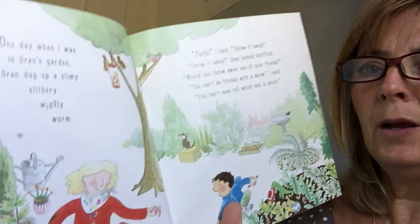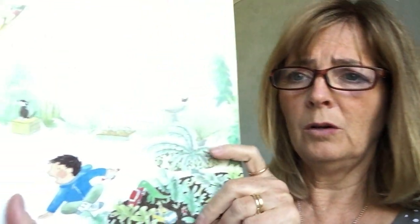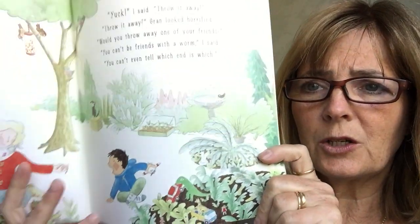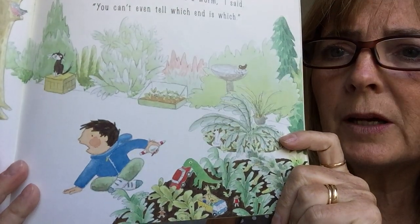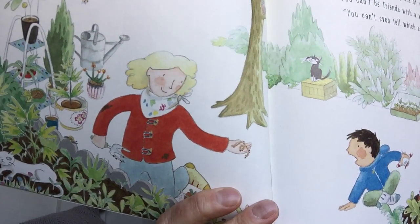One day when I was in Gran's garden, Gran dug up a slimy, slithery, wiggly worm. "Yuck," I said, "throw it away." "Throw it away?" Gran looked horrified. "Would you throw away one of your friends?" "You can't be friends with a worm," I said. "You can't even tell which end is which." It's a little bit bright, hope you can see the picture. And there's Gran holding on to a wiggly worm.